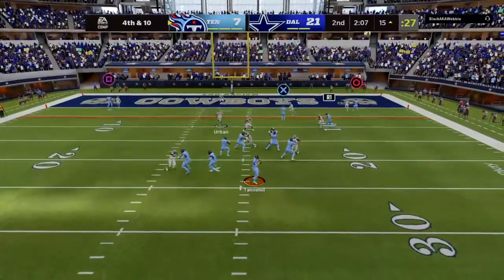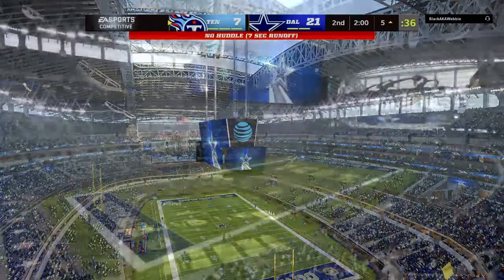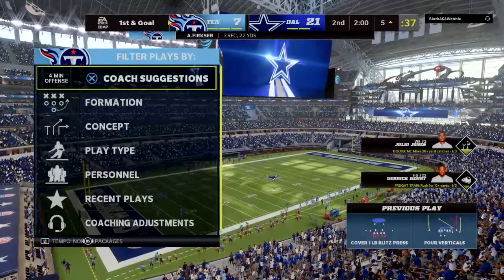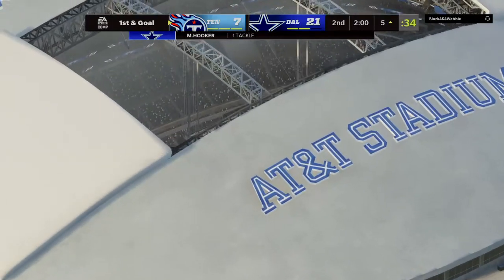Here we go on 4th, Tannehill. And this time he's got the hook up. It's complete. And the Titans are going to have 1st and goal as they try to finish off this drive with 6 points. That's a 4th down pickup of 10 yards and an opportunity certainly missed on the defensive side.